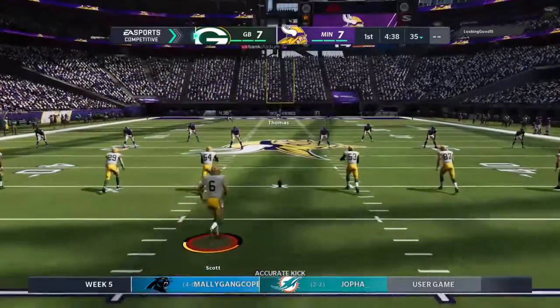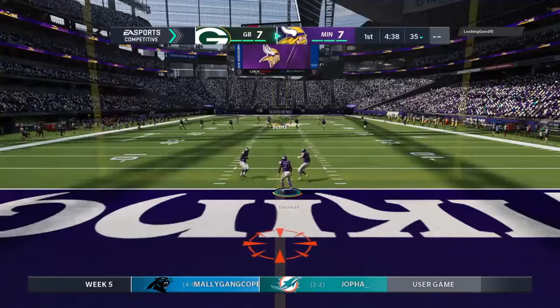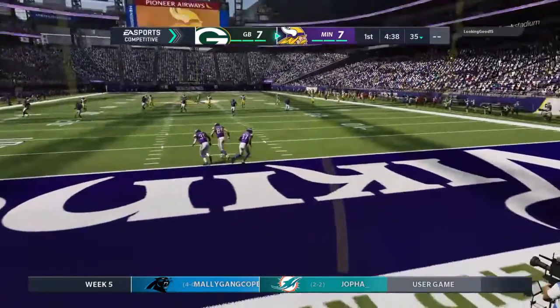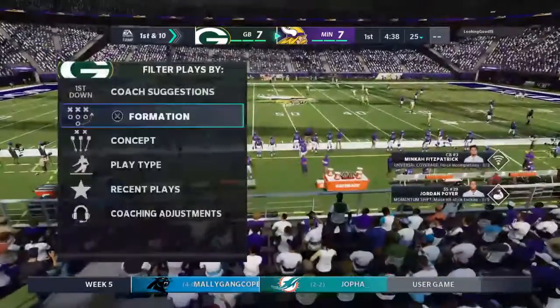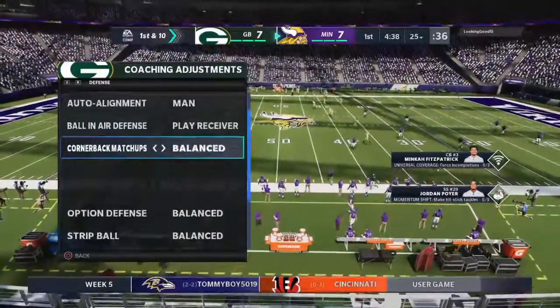So all even at 7 now as they kick it away. And that one will bounce out of the back of the end zone, so we will start here at the 25.